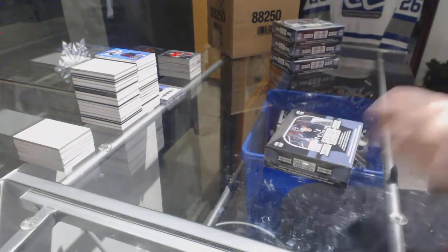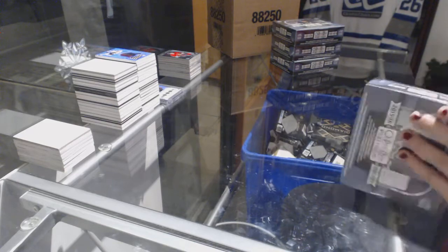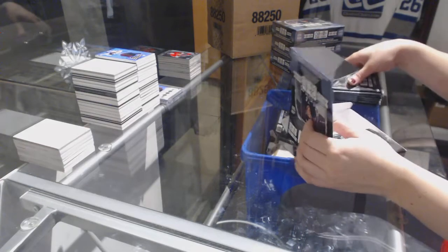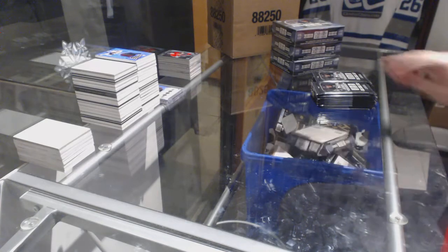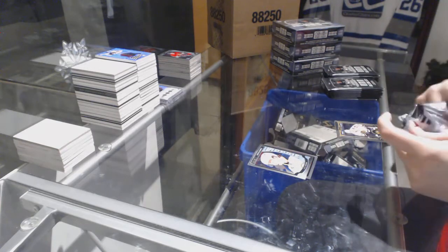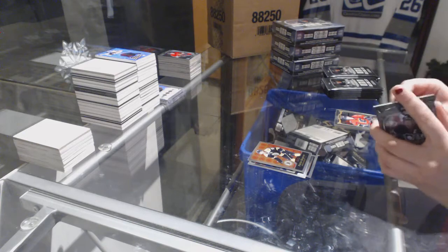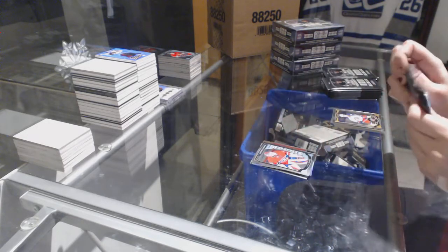All right, on to box three. Retro for the Senators and a Jack Eichel rookie for the Buffalo Sabres. Retro Patrice Bergeron for the Boston Bruins. Rainbow of Kadri and a Mike Condon rookie, sorry, the Kadri was for Toronto and the Condon is for the Canadiens.